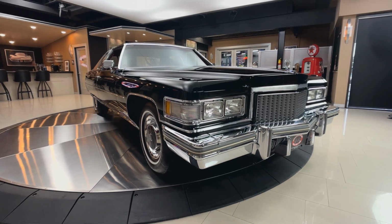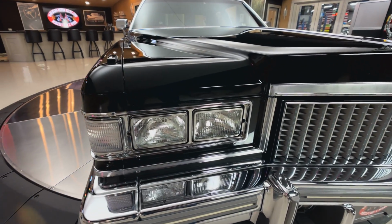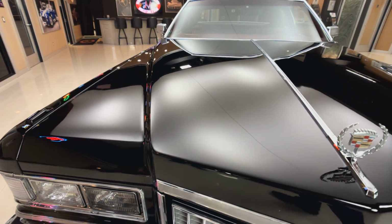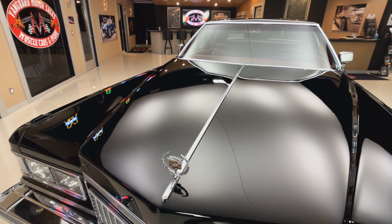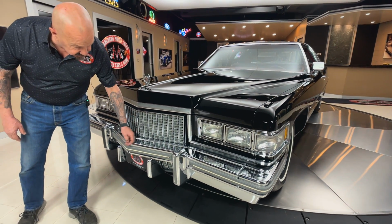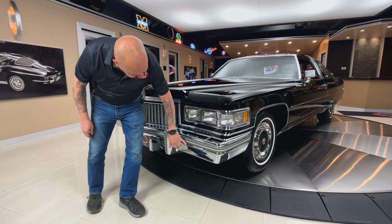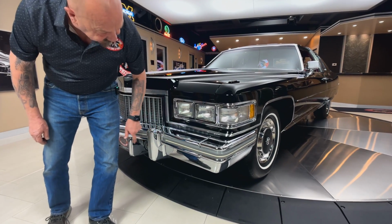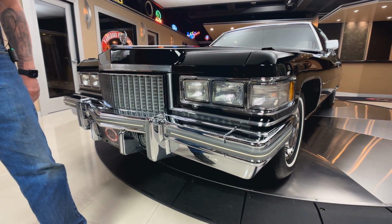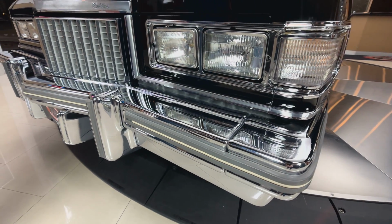Now, we do believe this thing has got a lot of original paint on it. She is gorgeous. I'm sure there's a few touch-up areas on her, but I tell you what, they did a beautiful job on it. You can see all this chrome is all original. The bumper guards all looking sweet. Of course, they have shrunk up a little bit. There's a little nick in it there. But overall, for being 1975, this thing is absolutely gorgeous.